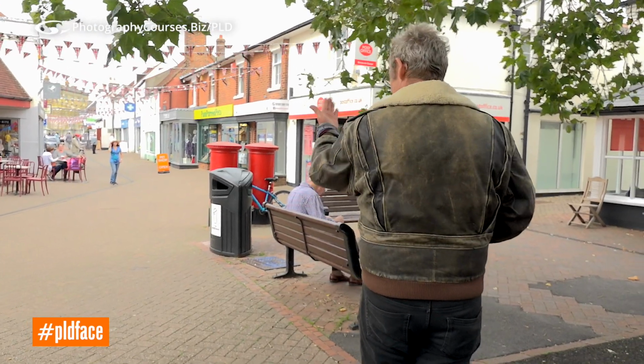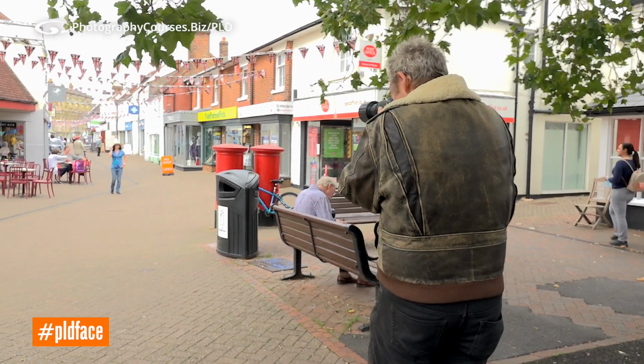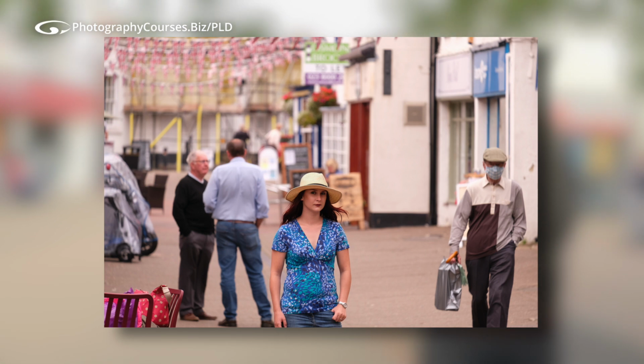Steph, just walk towards me slowly. Now I'm going to quickly flick to continuous autofocus so that the camera will hold her in focus as she's moving. That's quite a nice shot, I think.